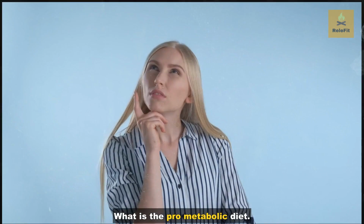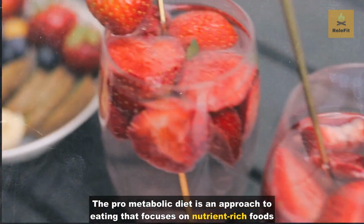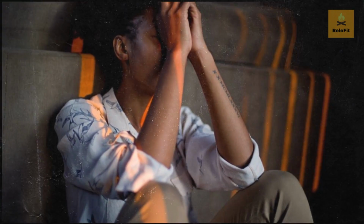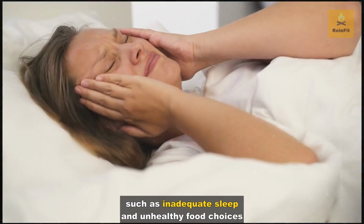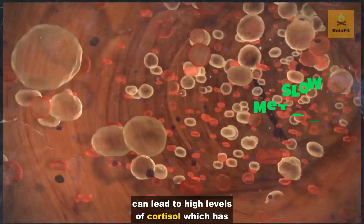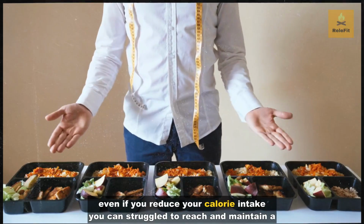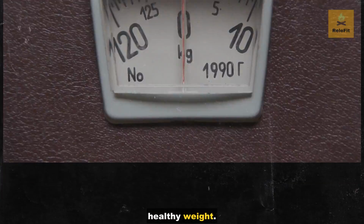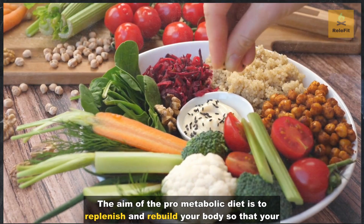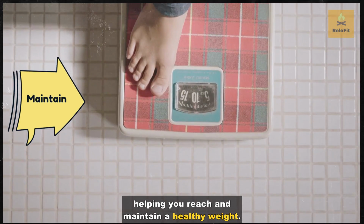What is the Pro Metabolic Diet? The Pro Metabolic Diet is an approach to eating that focuses on nutrient-rich foods to boost metabolic activity and reduce internal stress. Unhealthy habits, such as inadequate sleep and unhealthy food choices, can lead to high levels of cortisol, which has the effect of slowing down your metabolism. When this happens, even if you reduce your calorie intake, you can struggle to reach and maintain a healthy weight. The aim of the Pro Metabolic Diet is to replenish and rebuild your body so that your metabolism can work naturally, helping you reach and maintain a healthy weight.